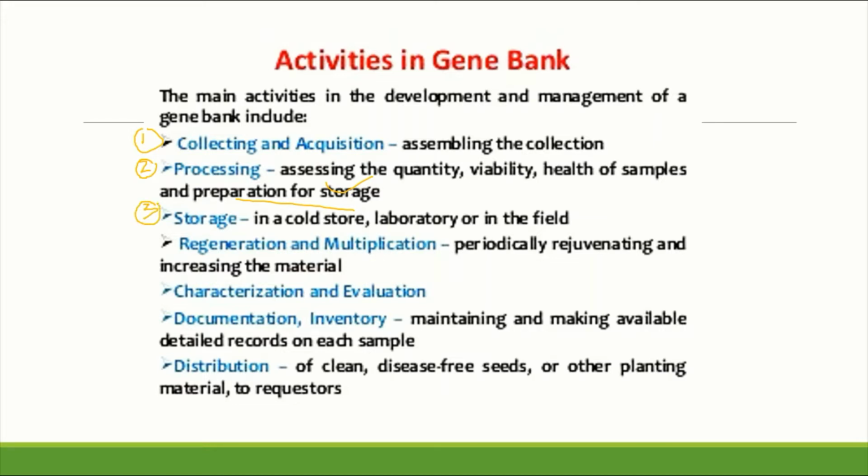You have prepared it for storage, now store in a cold store, laboratory, or even in the field like we have seen. Then, of course, we have regeneration and multiplication. Periodically, you determine the intervals of trying to rejuvenate and increase the material, so that with time you are sure that it is viable. So you get out a certain accession number of germplasm, test it in the field, rejuvenate, and produce even more, and then store again, collect, process, store.